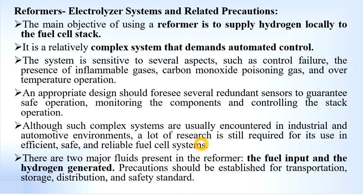Although such complex systems are usually encountered in industrial and automotive environments, a lot of research is still required for their use in efficient, safe and reliable fuel cell systems, because hydrogen supply is the main part of the working of fuel cells and the supply is going to come from reformers. There is still a lot of research that has to happen for safe operation of the system. There are two major fluids present in the reformer, the fuel input and the hydrogen generated. Even for generating the hydrogen we need some other fuel, and precautions should be established for transportation, storage, distribution and safety standards.